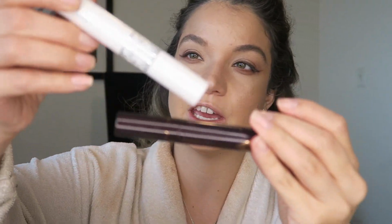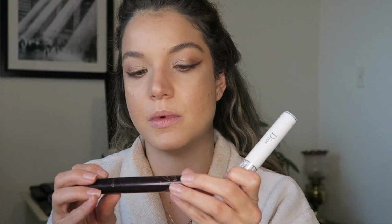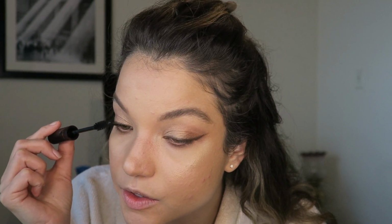And I'm gonna do my little favorite mascara combo here, which is my Dior Show 3D Maximizer Primer and my Charlotte Tilbury Full Fat Lashes Mascara. So when I'm not wearing false lashes, I'll always do 1 coat of my mascara primer and then 2 coats of my regular mascara. And one of the reasons that I love the Charlotte Tilbury Full Fat Lashes Mascara so much is that it's really good for separating.